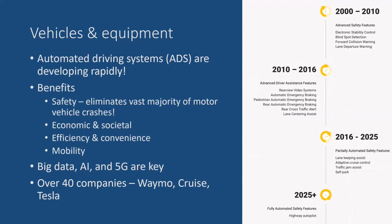All the autonomous technology specific to vehicles really relies on big data, artificial intelligence, and 5G network capabilities. Satellite Wi-Fi is also going to play an important role in this. There are a lot of companies working on this technology. Probably the top 3 players there are Waymo, Cruise, and of course Tesla.